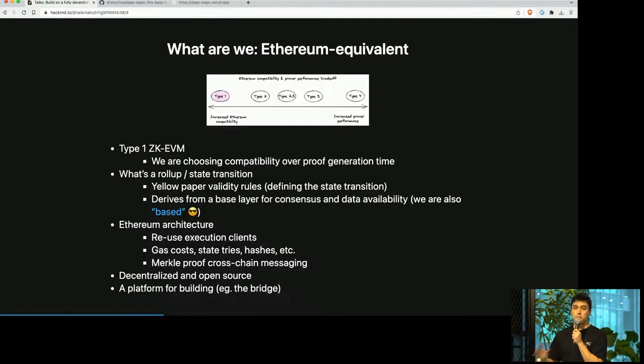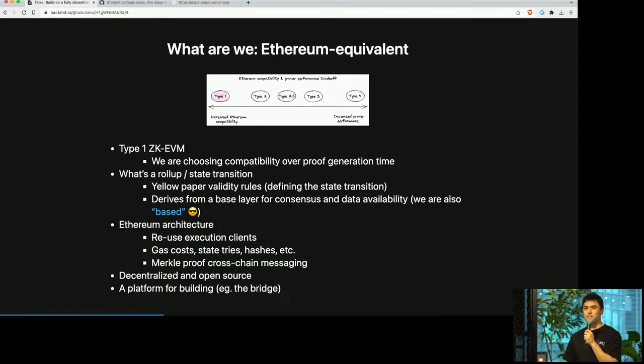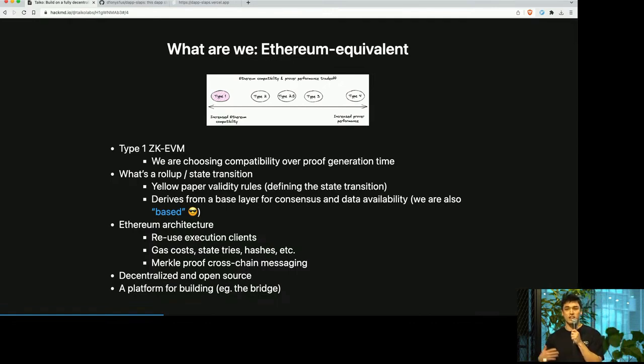We choose to maximize compatibility and not change anything about the rollup that would make it easier to generate faster proofs. An example of something that could generate faster proofs is using a custom VM, like ZK Sync or something like that. But we still use the EVM. We still use the same Keccak-256 hash function. We use the same Merkle-Patricia tree data structure. In fact, we just use Geth, an Ethereum execution client, and we fork that code and make very small changes to it for our protocol. But when you use Taiko, it essentially looks like you're using Ethereum, because it's type 1.